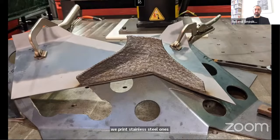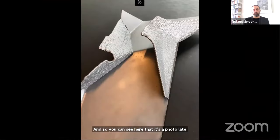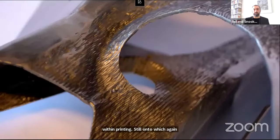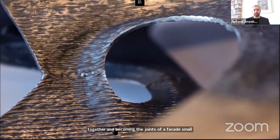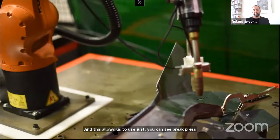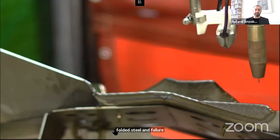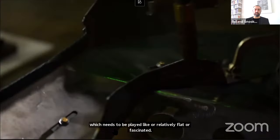We've also begun to look at the way we can make a hybrid fabrication approach, which is not purely trying to create the whole project through additive manufacturing. This is a hybrid approach in which we're partially fabricating pieces of steel and then we're printing onto them. You can see here that it's a folded plate, which we're then printing steel onto, which are then joining together and becoming the joints of a facade, a small facade study that we're working on. And this allows us to use, just here you can see, brake press folded steel in a fairly traditional manner. We can use large pieces of steel for the elements of the project which need to be blade-like or relatively flat or faceted. And then the more complex joints we're then printing.